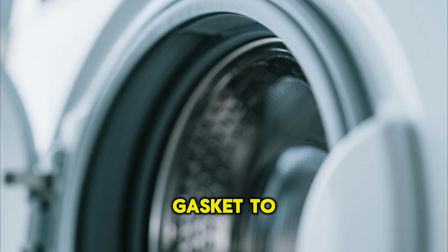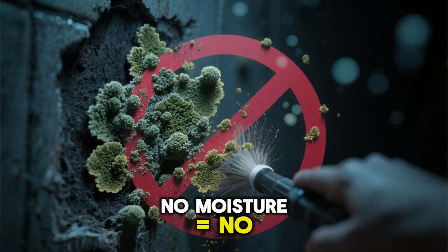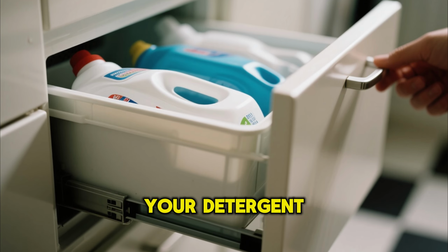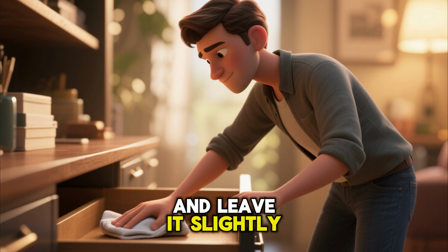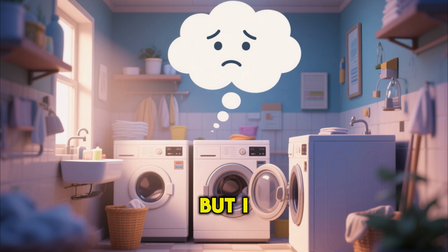This allows the gasket to dry completely. No moisture equals no mold. Do the same with your detergent drawer. Pull it all the way out, wipe any pooled water with a dry cloth, and leave it slightly ajar. That's it. But I know what you're thinking.